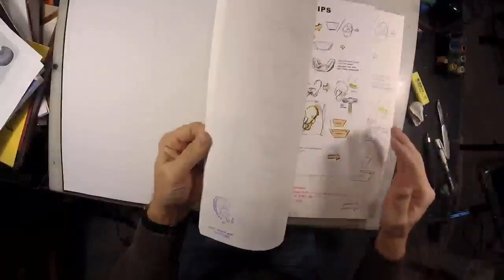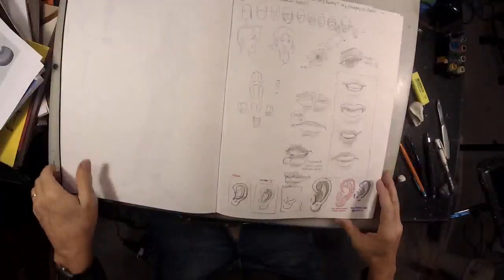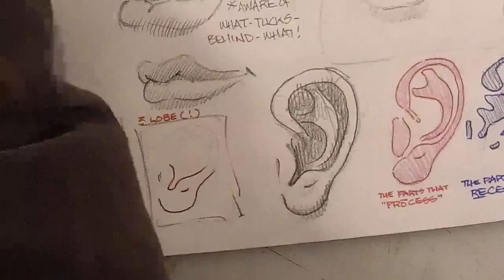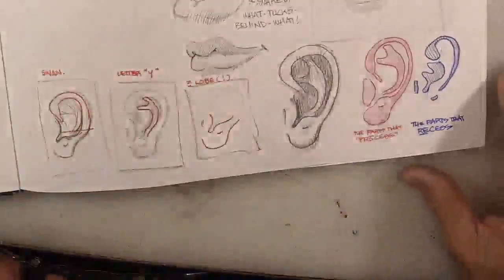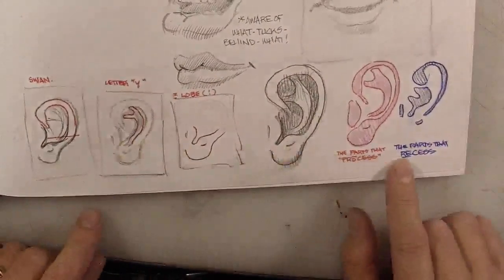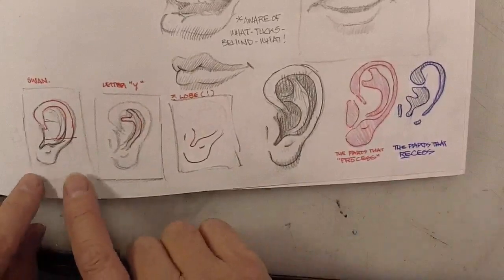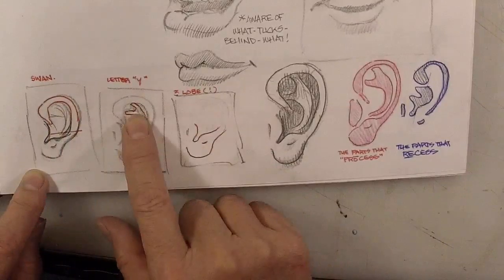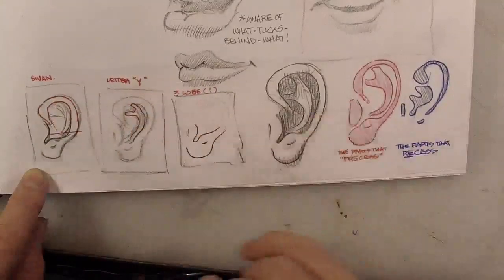Before we start building stuff, let me show you some sketches that I just did yesterday afternoon maybe. Way here at the bottom of this page, I started thinking about ears. Again, this is partly because I have an anatomy class coming up this summer, in a couple months. So I was drawing and analyzing, and I came up with two images and then a third that I'm not sure what to call it. Let me zoom in on this for just a minute.